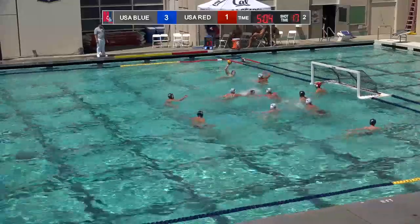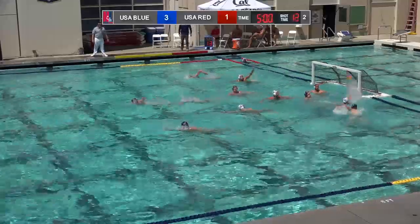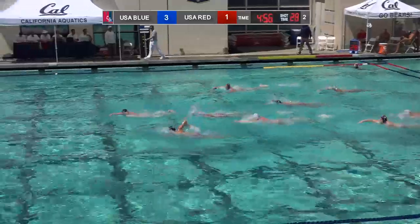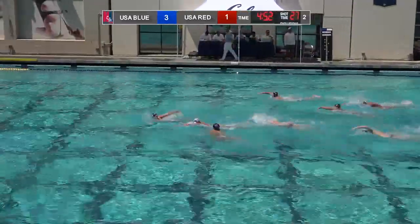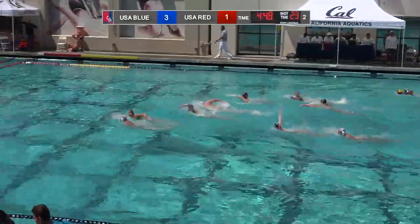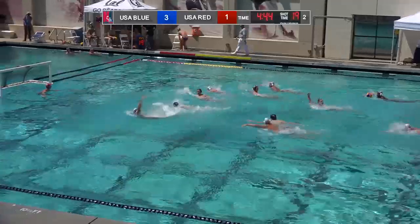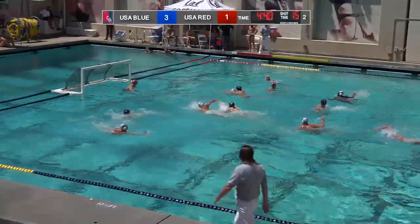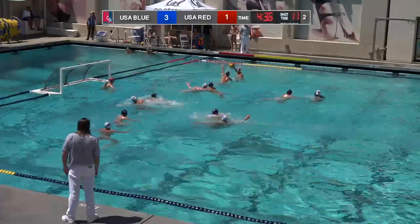Trailing 3-1. Looking in front. Near post, they had the body there, but it bounced off the bar, and they'll deal it out to Irving with the exclusion ending. So not a bad idea there. They tried to go to that far post on the entry, but just couldn't put it home. Yep. A lot of times those long cross passes to the wings, that pass goes to the one man, and the center defender jumps from post to post, and you got an opposite post open.